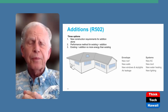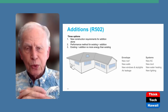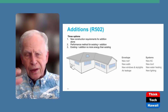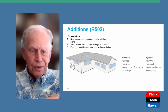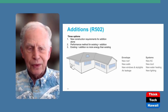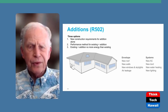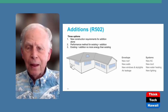And something that didn't get into the new code was cool roofs, where when you specify a new roof, the lighter the color of the roof, the more heat radiates off of the roof and into the atmosphere. And that is an absolutely great way of reducing your energy consumption, having a healthier, happier home by not having the radiant heat coming through to you.